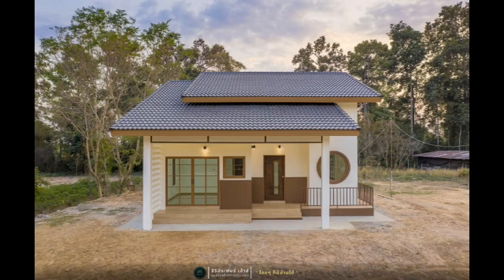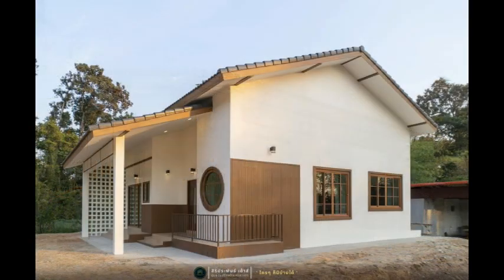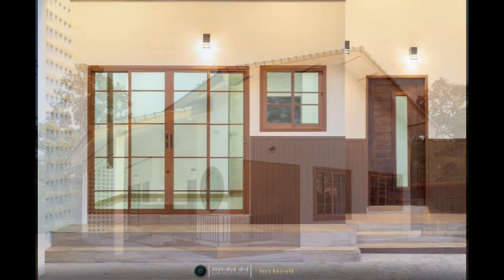House design number 4. One-story house designs are always popular and ideal if you want to eliminate the potential hazard of stairs. This one has 3 bedrooms, 2 bathrooms, living room, kitchen and dining area, a parking for 2 cars, and the total floor area is 125 square meters.